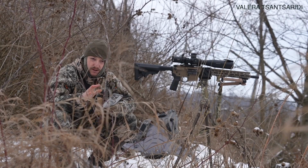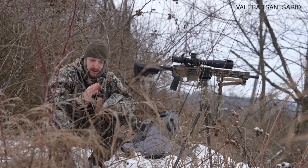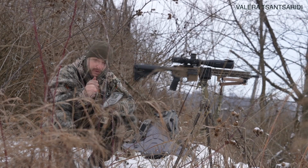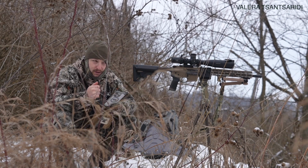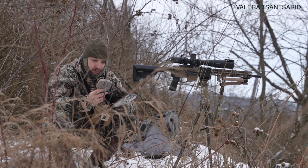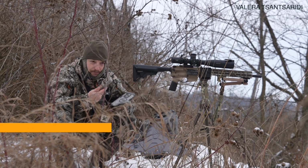Trying some new spots. I see a lot of tracks of rabbits, deer, coyotes and foxes. I just put my e-collar 100 yards away. I just want to add that I downloaded a lot of additional sounds for my e-collar for free. It worked perfectly. It's around 150 yards from me and it works great.